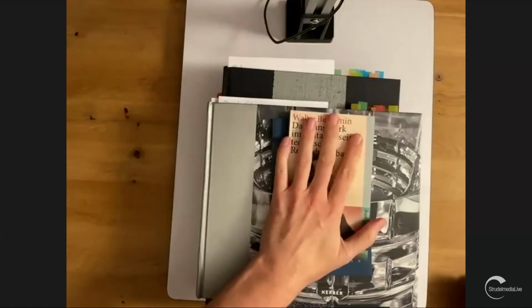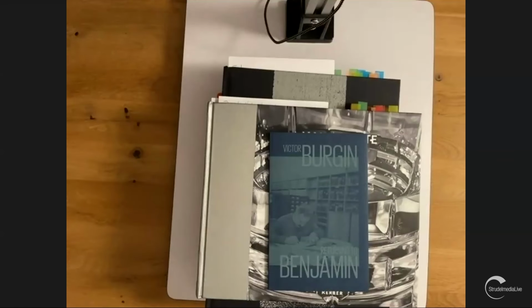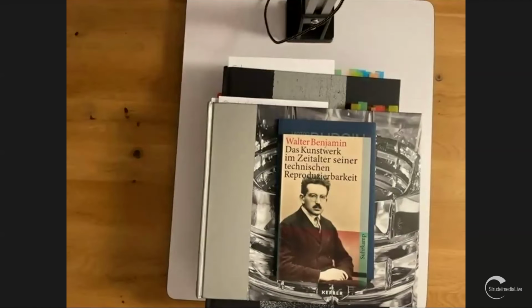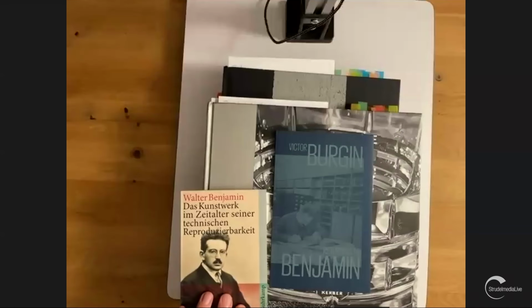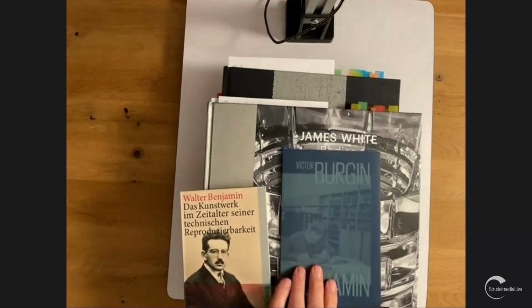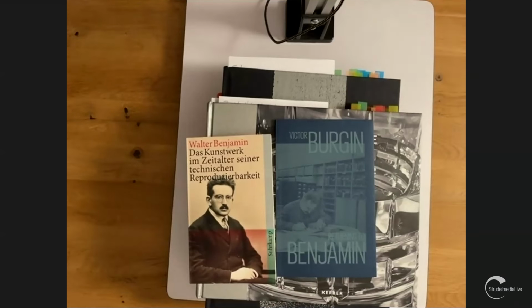So I already mentioned Benjamin. If you do not yet know his essay on the artwork in the age of its technical reproduction, I highly recommend to reread this again and again, like Victor Burgin does, which is one of the sources why I started looking into this. There is an English critic, Victor Burgin, an artist also, who wrote this tiny little book, Returning to Benjamin, which contains a wonderful essay where he revisits the work of Walter Benjamin, who is just this pivotal figure in the beginning of the 20th century and who is still relevant today. So I recommend both of these books.